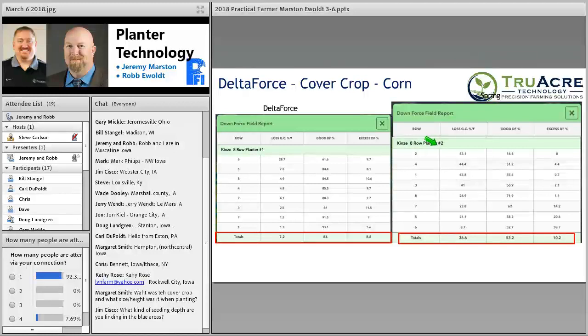When we look at the data on this field, actually all cover crop that we did, you can see over on the left is we have Delta Force, and then down here in the middle, good downforce. Looking right here with Delta Force, we still weren't perfect. We were about 84% good. Excessive downforce, we were about 8.8, which means we were over 200 pounds. Loss of ground contact, we were below 0, about 7.2. We always try to meet those in the middle a little bit, to even get a little bit on the excess side if we can. And I'll show you some data there that'll explain that too.